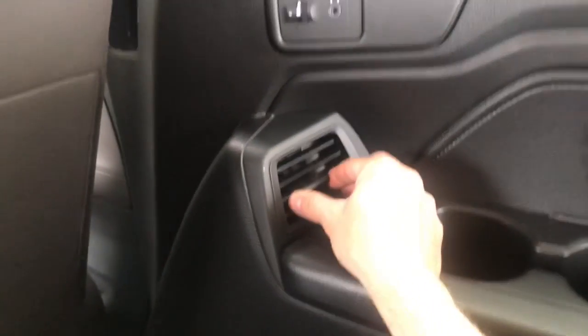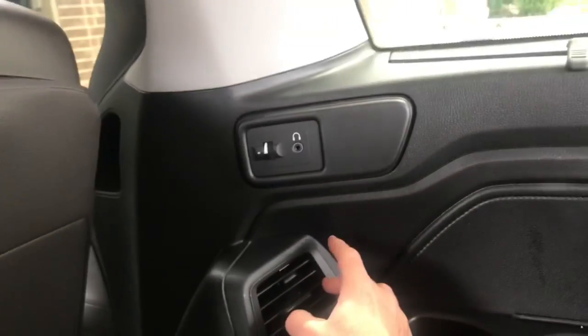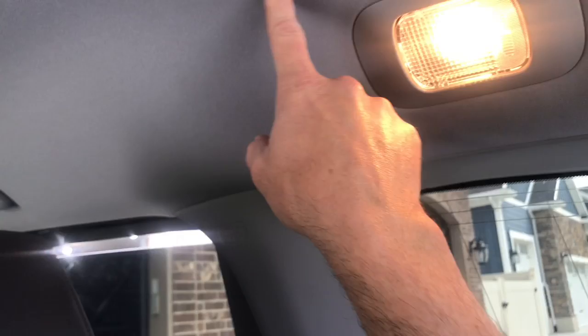Sitting here in the back, this is the third row seat. It's spacious enough that an adult can fit back here fine, so that's not a problem. One complaint we have, another thing, they have the vents on the side. Again, they're not as helpful on the side. I think they're better when they're up on the roof as far as airflow on hot days. That's more helpful.